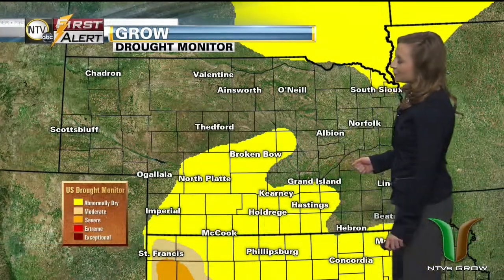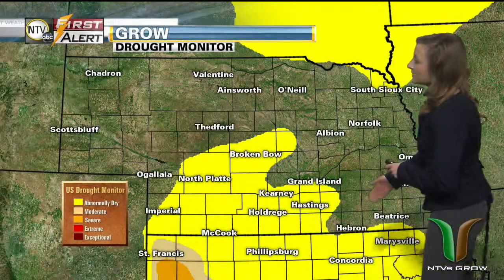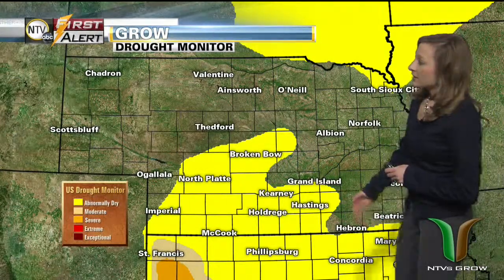Well, starting off this week's grow forecast, we are looking at the drought monitor. Now we are seeing abnormally dry conditions in a good part of the state. This is that yellow portion in central Nebraska as well as western Nebraska, that area of abnormally dry, also inching its way into southeast Nebraska. In Nebraska, we really didn't see much change from last week in our drought monitor. Kansas actually saw a little bit of improvement, but it was very minimal.